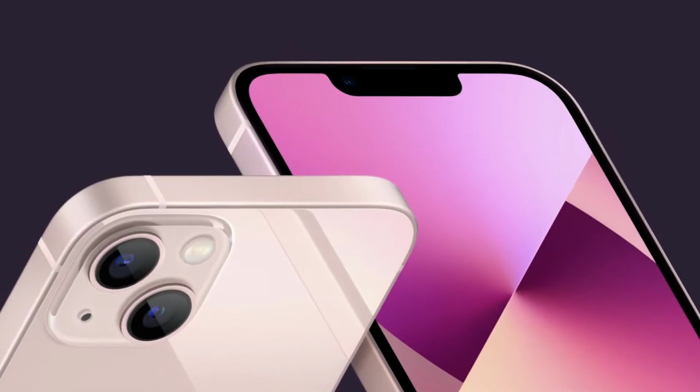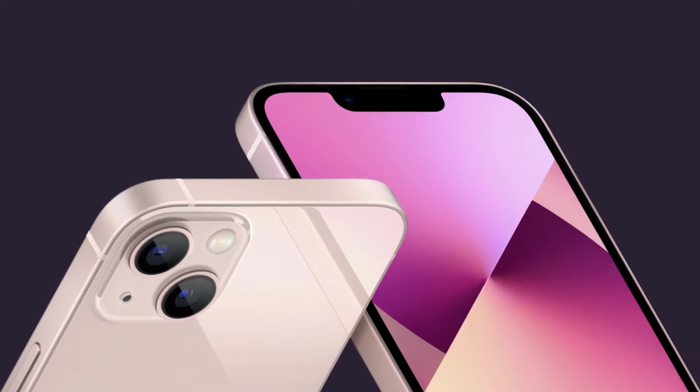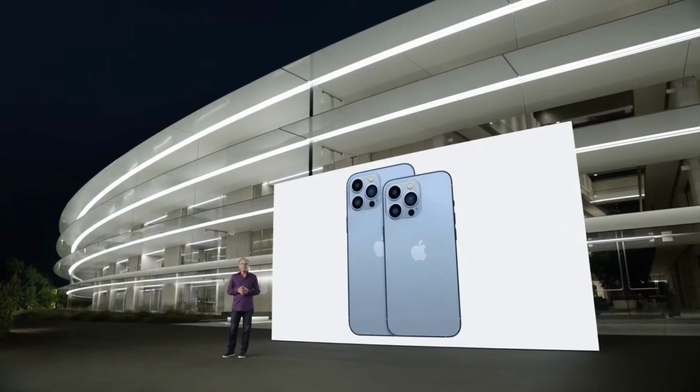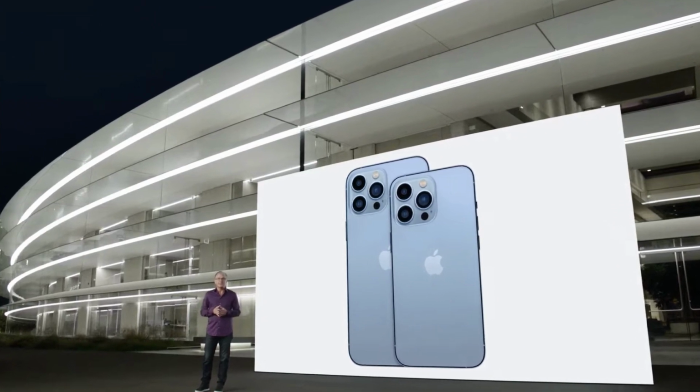So the iPhone 13 looks about the same as last year's. We got some cool new colors. We got pink for the iPhone 13 and 13 mini, and a Sierra blue for the iPhone 13 Pro and 13 Pro Max. But other than that, it's a lot the same, other than also a smaller notch. So it's 20% smaller. I went over this in my video the other day. So yeah, a little bit smaller, which is pretty cool, and you still can't see the battery percentage, even though they could easily fit it in there.